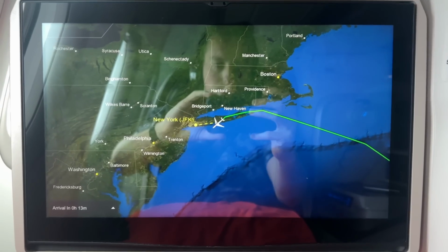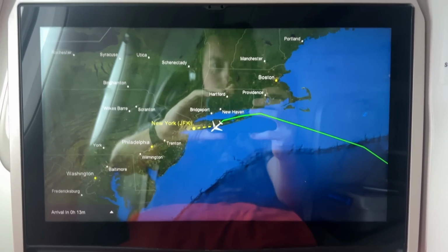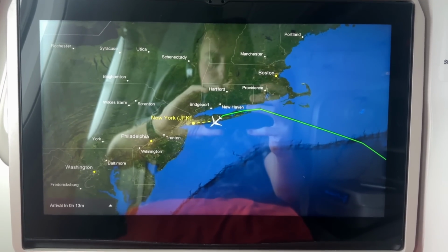It wasn't long before they announced we'd be making our final descent into New York's John F. Kennedy Airport, meaning that they were finally prepping the cabin for arrival as we made our descent into a very cloudy and foggy New York City.